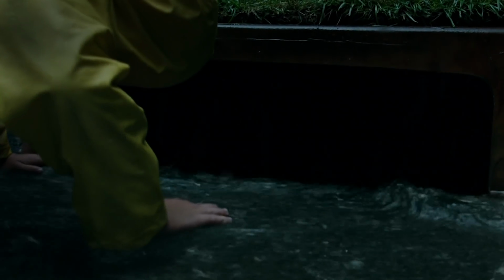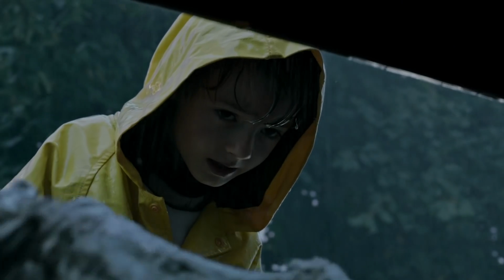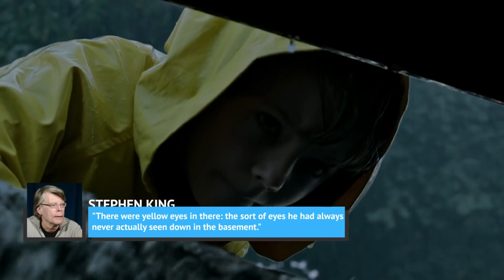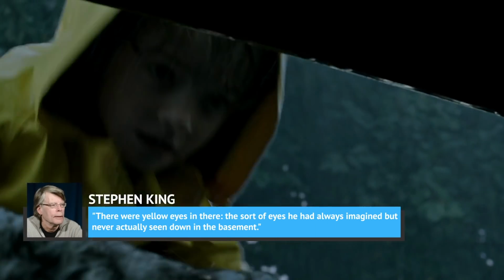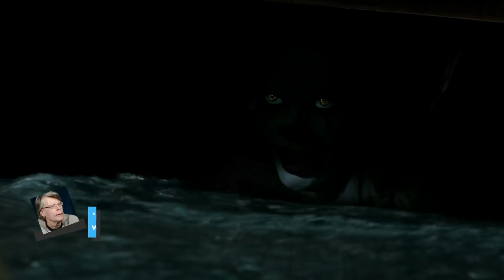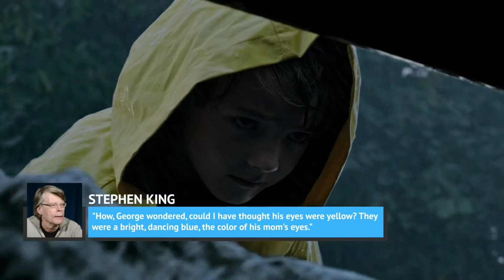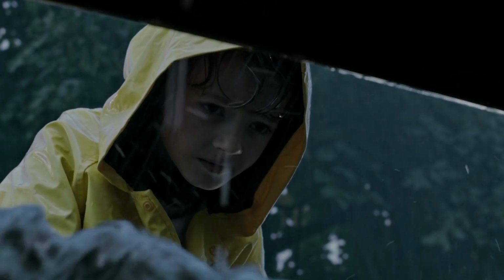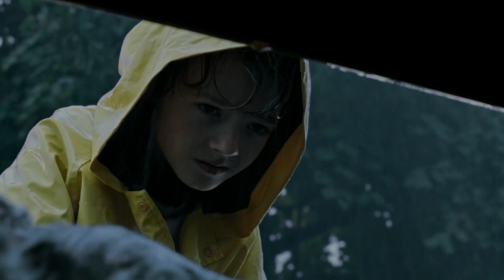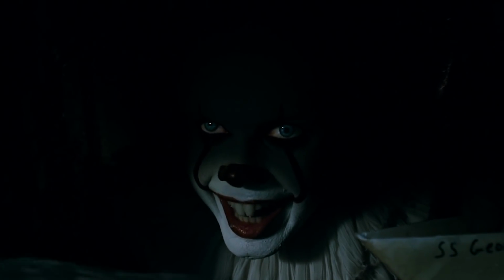At the beginning of It Chapter 1, Georgie has a famously ill-fated encounter with Pennywise, and you might have noticed that the clown's eyes suddenly change from yellow to blue. That comes directly from a passage of King's novel. "There were yellow eyes in there, the sort of eyes he had always imagined but never actually seen down in the basement." A few paragraphs later, King writes, "How, George wondered, could I have thought his eyes were yellow? They were a bright dancing blue, the color of his mom's eyes." Pennywise realizes Georgie is about to run away, so he changes the color of his eyes to mirror Georgie's loved ones, therefore putting the boy at ease.